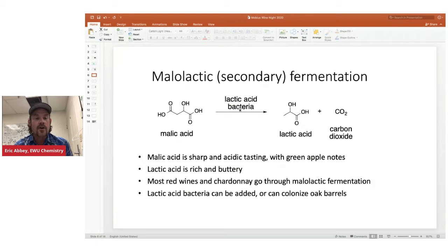So, malic acid is this acid on the left here. This is kind of sharp and acidic tasting, somewhat associated with green apple notes. So a winemaker will pitch lactic acid bacteria into the fermenting juice, and that will turn the malic acid into lactic acid and another molecule of carbon dioxide. This is desirable because lactic acid is more rich and buttery and not as sharp and acidic tasting. So again, most red wines and Chardonnay will go through malolactic fermentation, but a lot of neutral white wines will not.